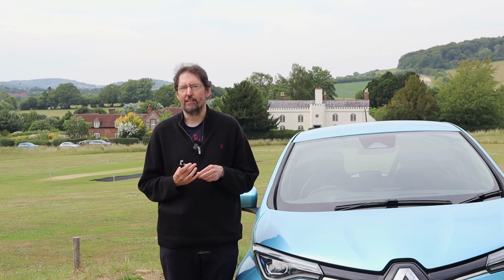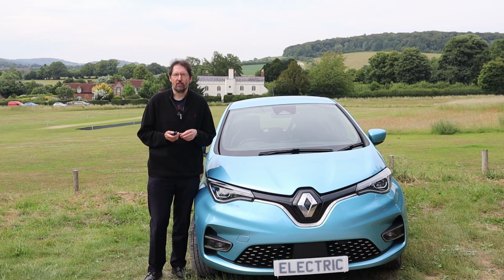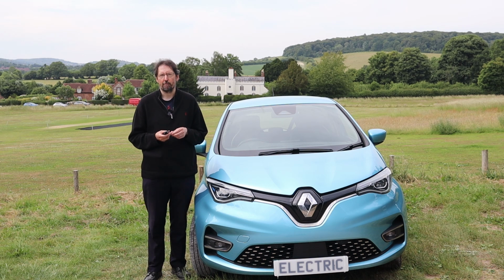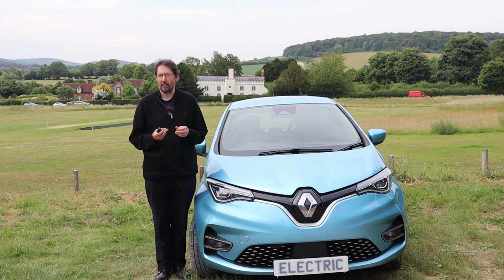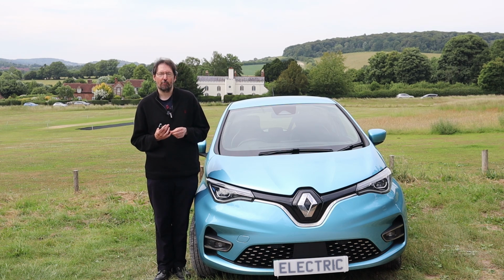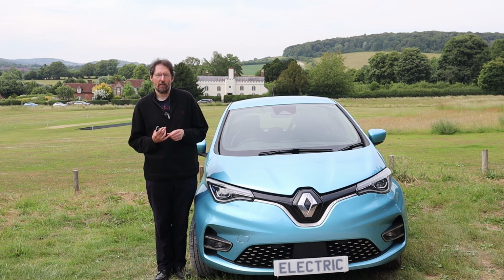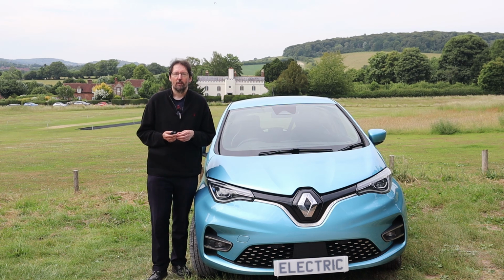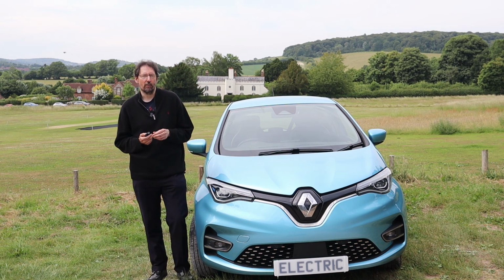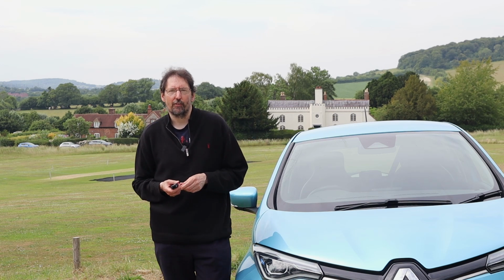In that regard at least. Speaking of the steering, I realise I didn't mention the steering feel in previous videos. The steering in the Zoe is very light, as befits a car intended for city driving, which is probably where the Zoe was intended to spend its time. I don't mind that light steering at all, it's super easy to manoeuvre, but people wanting a sporty drive may not like it. Similarly, the suspension is pretty soft.